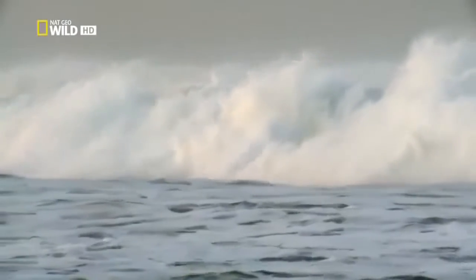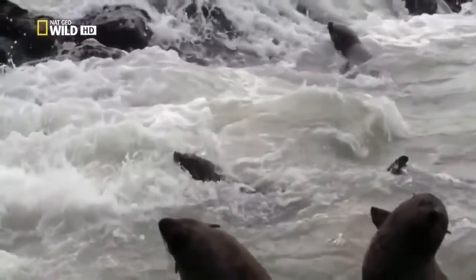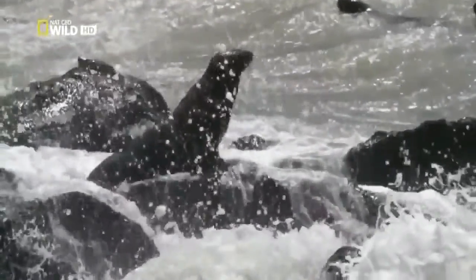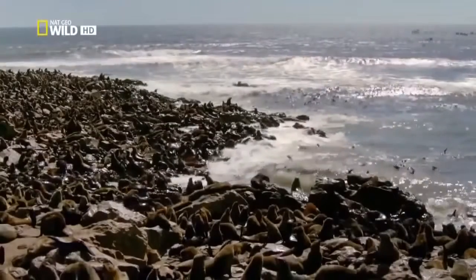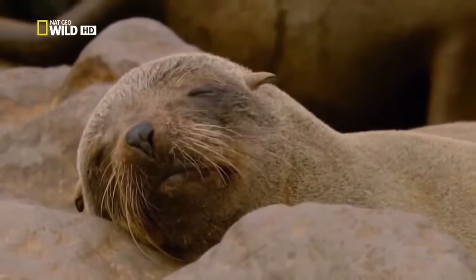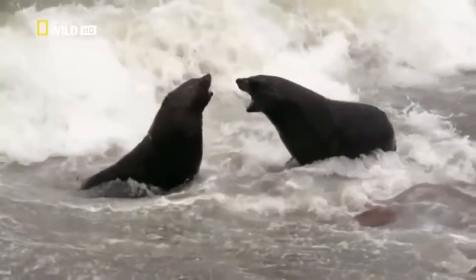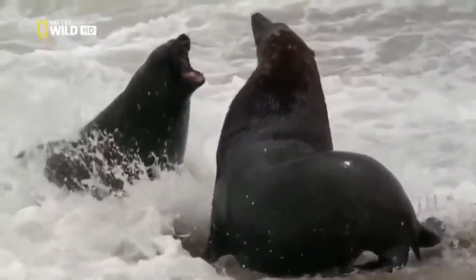The Benguela current doesn't only bring fog, it's also rich in fish. The animals that benefit most are the brown fur seals. Their colonies are often home to 100,000 animals. Right now, there's good reason for so many seals to congregate here. The mating season is just beginning. Everywhere, bulls are fighting for the right to mate.